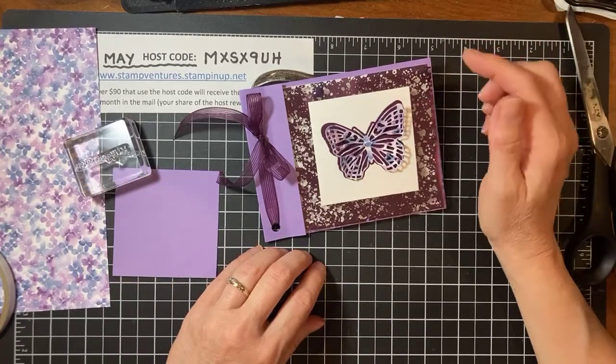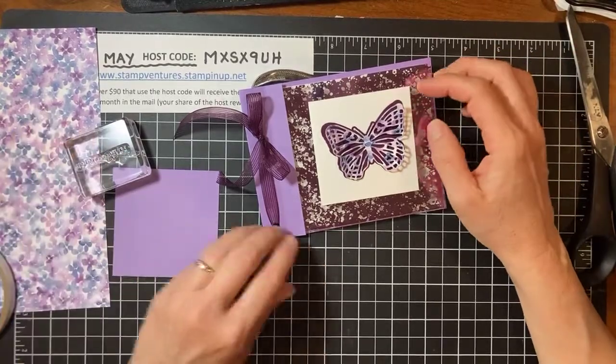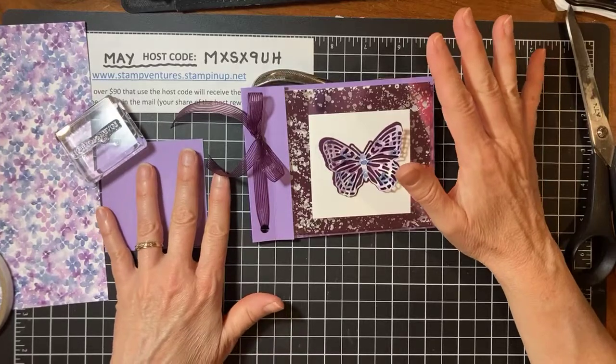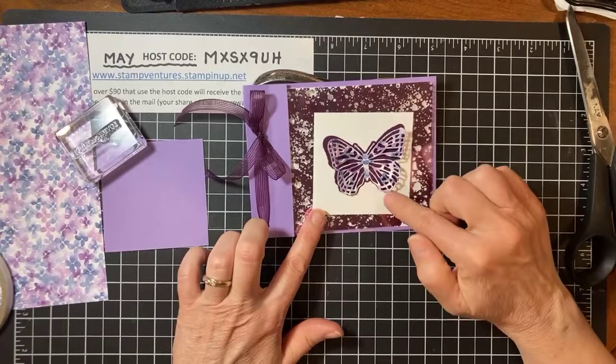But if I did have grandkids, I would be buying that stamp set right in a minute. But I'm not quite to that point yet. Yeah. Okay, you are so loved. That would be really nice too on here.